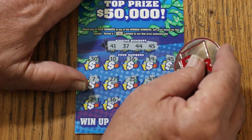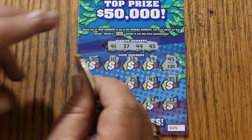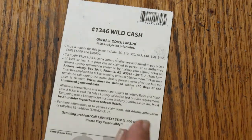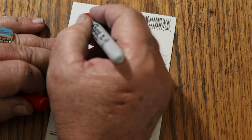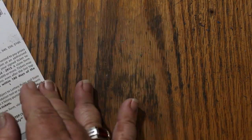Here we go. Okay. $20. What are the odds on that one? 30 to 1. Not too shabby. Not too shabby at all. $50 session, and we now have exactly half back. Not complaining one bit so far about this.